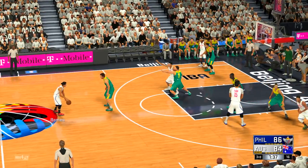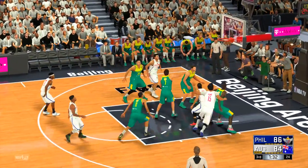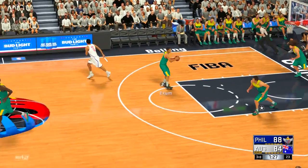Here's the franchise. 5 points in the game. To the inside. An easy layup after coming off the pick. The franchise has got his 3rd basket of the night right there.